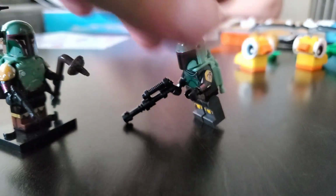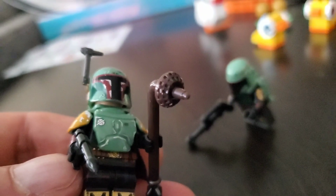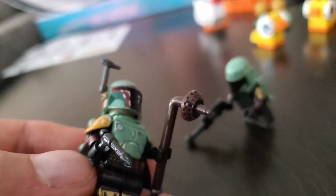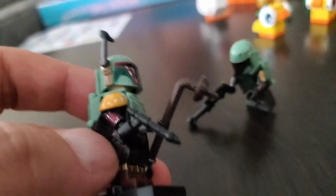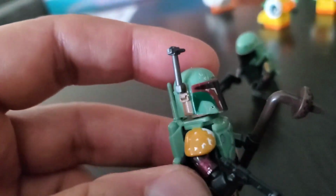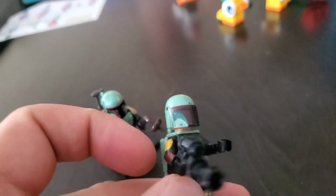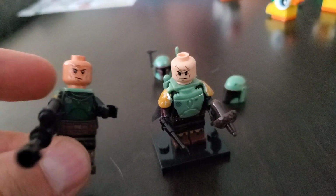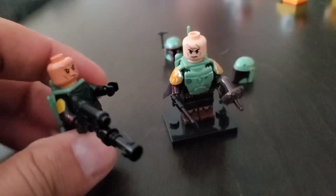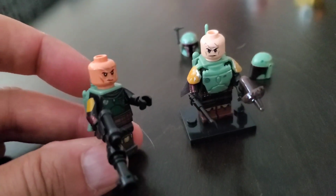But the other thing, too, this is really kind of a weird thing to nitpick on, is the fit of their helmets. So this helmet, I think, is just slightly bigger, or something. But his head's way up in there. Whereas this one, it looks like it's Halloween and he's going as Boba Fett. Well, Boba Fett was not actually a Mandalorian, so he's fine.